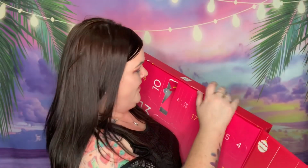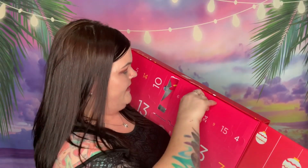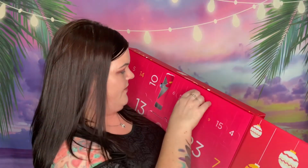Number three. Look how tiny door number three is. It is a tiny little, oh goodness, how am I going to get this out? Let's see.